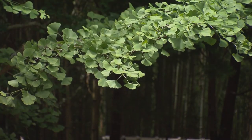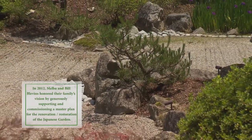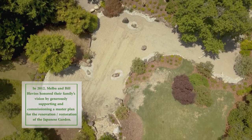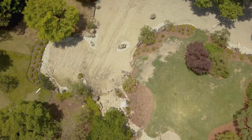I do have to say, it shows that much attention to detail has been put into this whole garden. It's very peaceful. It feels natural and calm. Mm-hmm. It feels kind of very comfortable to be in at any point.